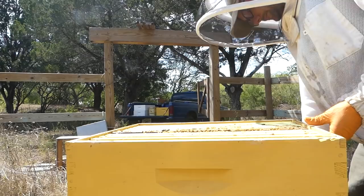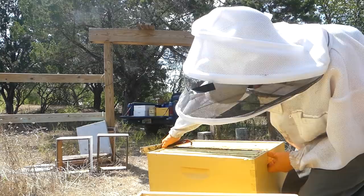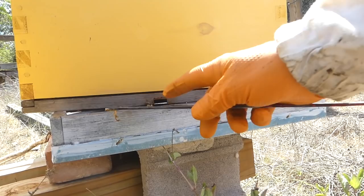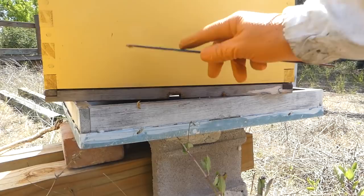Now, my queen, unless she just went down, my queen's in this top box. I'm gonna put her on a board over here. Let me give you a look at that. This is that inner cover. I laid that inner cover there. There is a hole in the middle of it, but it's sitting on top of the lid. So for the most part, this is a bottom board, keeping that queen in there while I look over here into this box. Just trying to keep her safe.